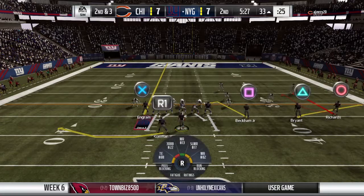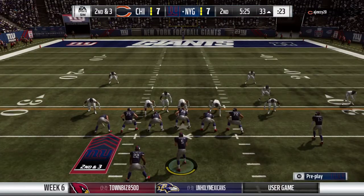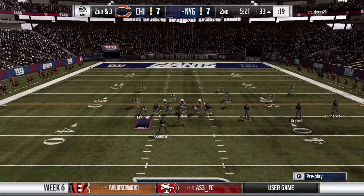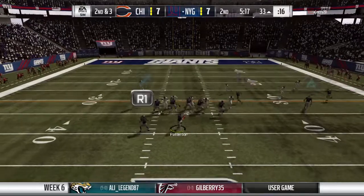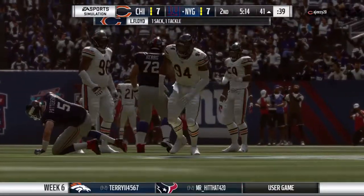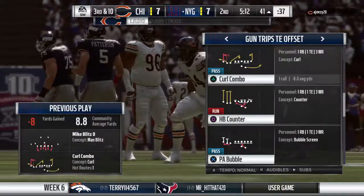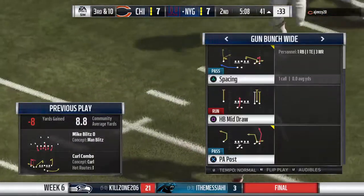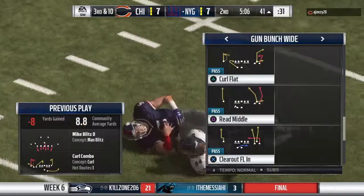All right, now, lucky 56. All right, here we go. 319. To throw on second down. Patterson, nowhere to escape, and he goes down. Leonard Floyd in there to drop him for his 5th sack of the year.